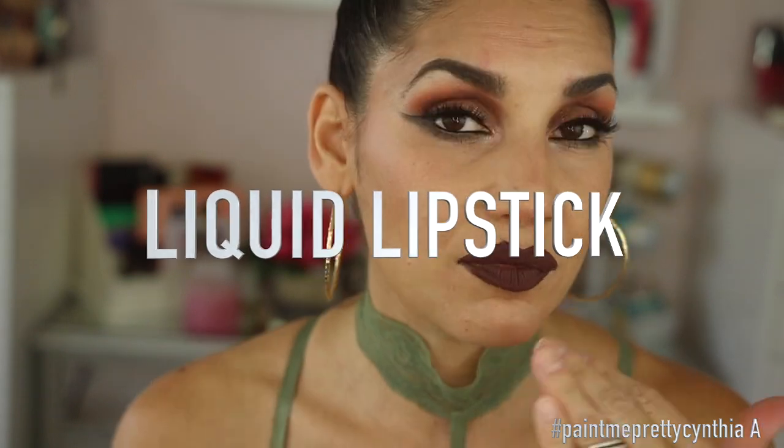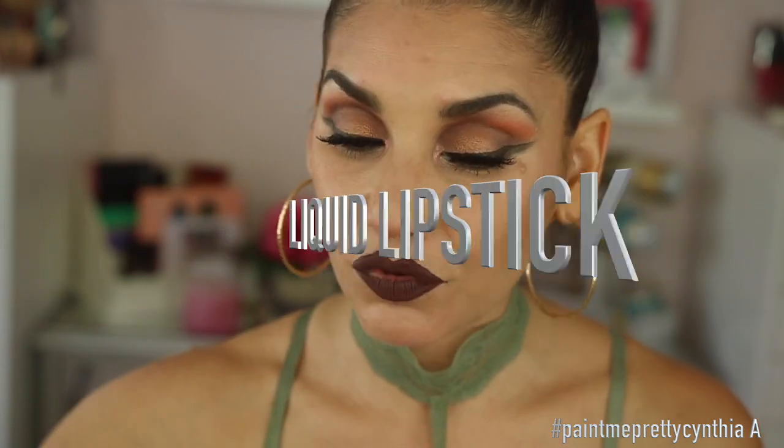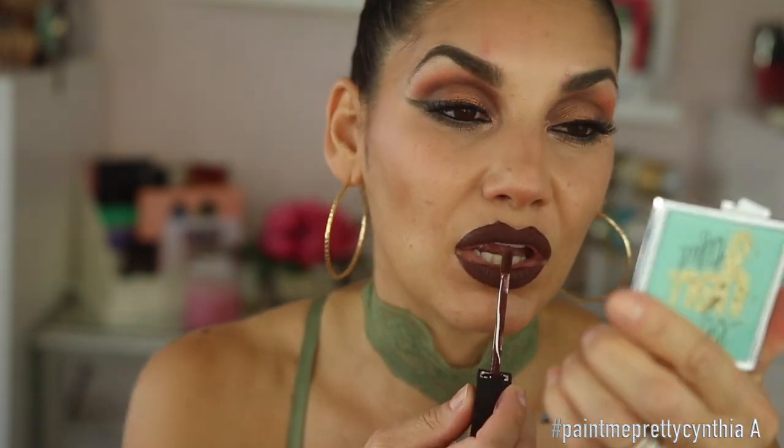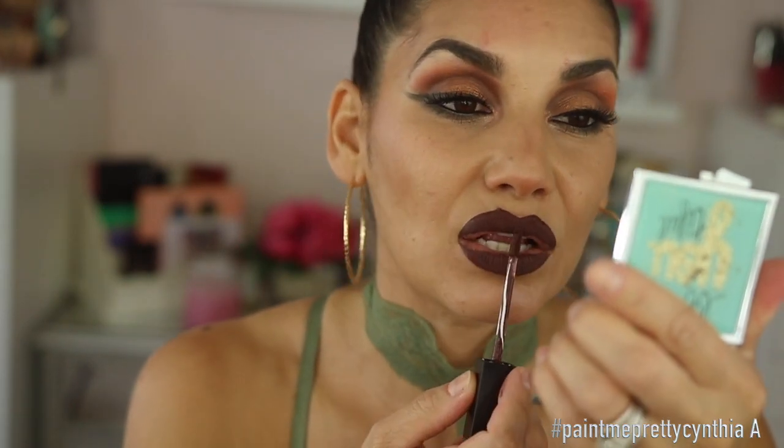I am going to put the lip liner back on where I removed, and hopefully it doesn't feel too clumpy, because sometimes when I put too much liquid lipstick on, especially when they're matte, they feel really, really dry. But some people like the matte feeling. I personally do not.